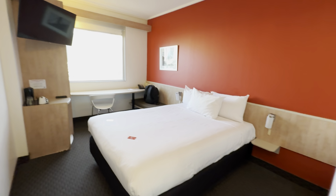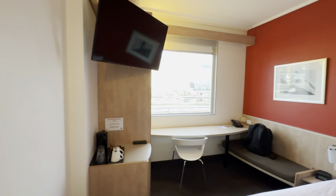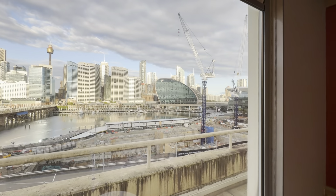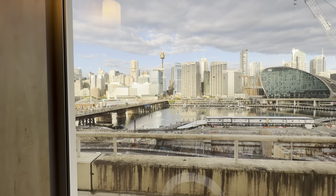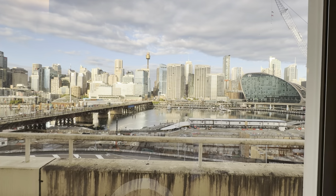So that is the room in a nutshell. Let's also take a little look at the view of the harbour, which they were kindly enough to upgrade to. We have the W, which we've stayed at before, and the Pyrmont Bridge Hotel. So that is about it for now.